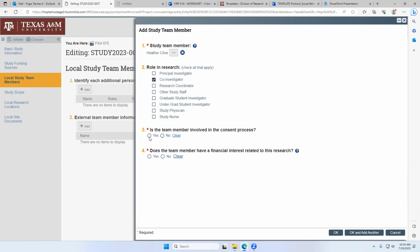And then they'll ask if she has a financial interest related to the research. I'm going to select no for that. And you're going to have to answer those questions for every team member you add. If you select OK, add another, you can just continue that way until you have added everyone.